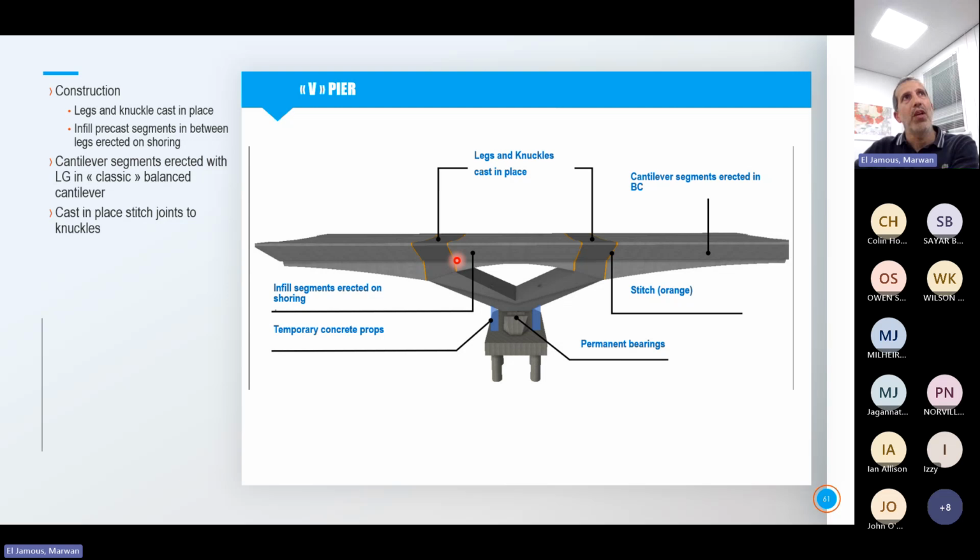So in order to do that, basically two stages of construction were done. What we see here in dark gray was the V-pier itself with two cast-in-place segments, which was done in situ on top of the jetty. And then all the lighter gray ones were cast, again, as precast segments in the precast yard and transported to the site and erected with the launching gantry.